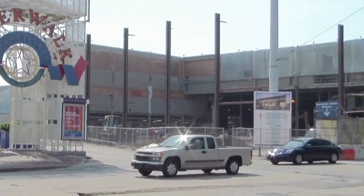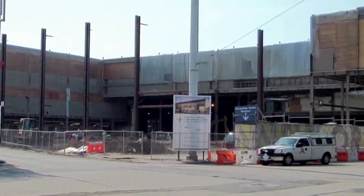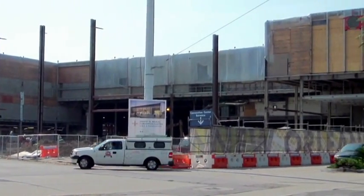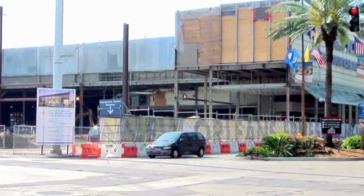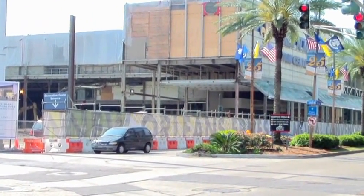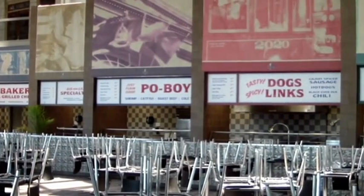First off, you may recognize that Riverwalk sign. This end of the convention center was the Hall A end, so it was the end closest to the Hilton and Canal Street. You can see it's under construction. So we won't be using this end of the convention center, and what we're going to want you to do is walk further down.